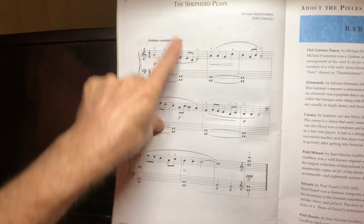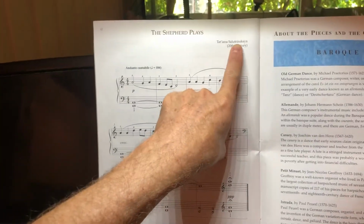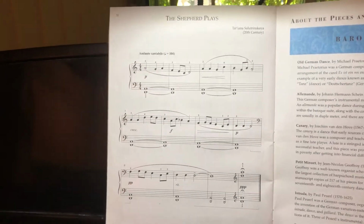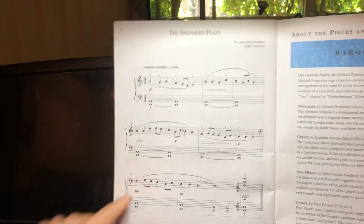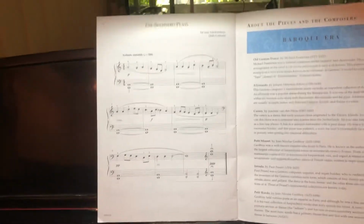So you can think of, and it's kind of Russian. See the name of the Tatiana Salutritskaya. She sounds Russian. So think of a Russian, or he, I don't know, it sounds like a Russian opera singer kind of thing, even though it's kind of high. Okay, so this is the shepherd plays.